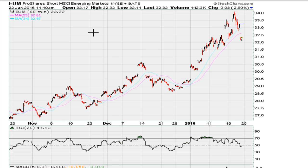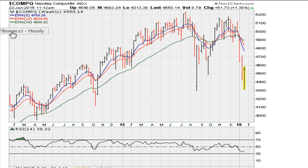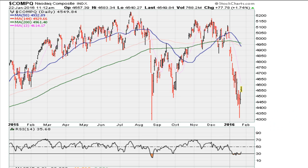Now, for the day, let's take a look at the main markets. Going back for the day, I want to look at the daily chart. We can see that the Nasdaq today is moving above 30.9, which suggests that this is going to be a big up day.